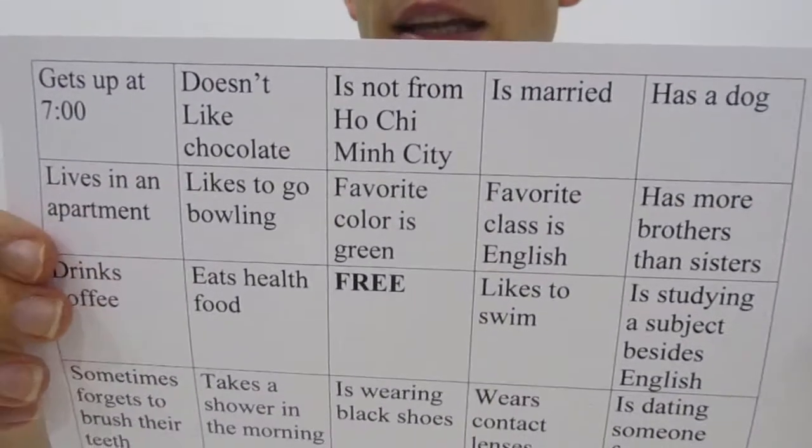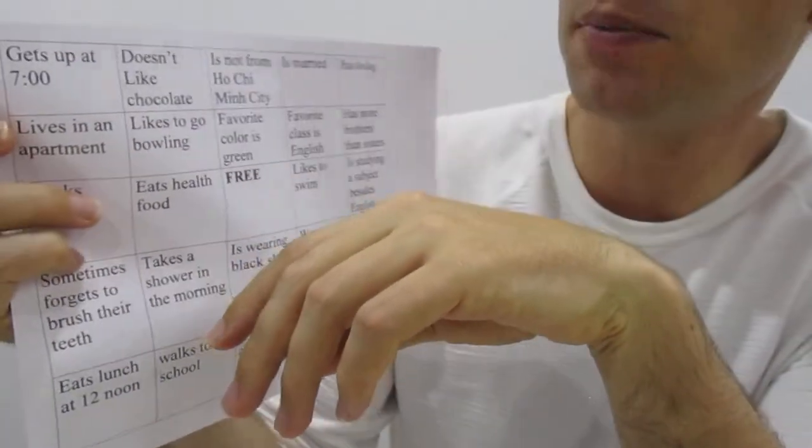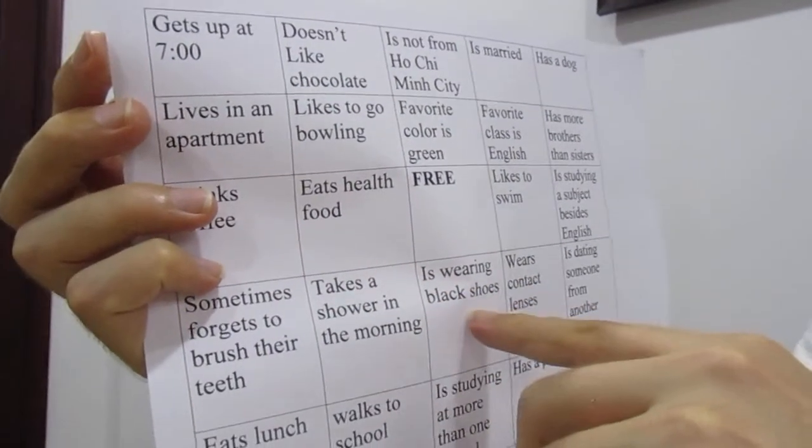Okay, next one. Next one is human bingo. It's kind of a similar idea to find someone who. So this one is to contrast the present simple with the present continuous. So find someone who gets up at 7, find someone who is wearing black shoes. Now, just like find someone who, in this version, the students have to make the question form themselves and change the subject-verb agreement from third person to second person. So find someone who gets up at 7 would be, do you get up at 7?